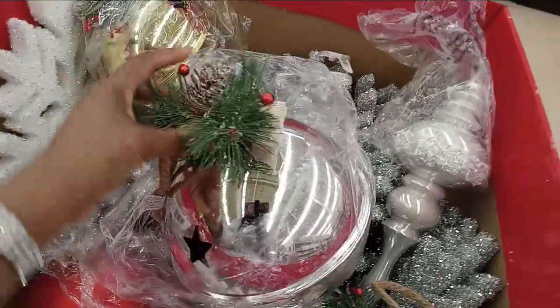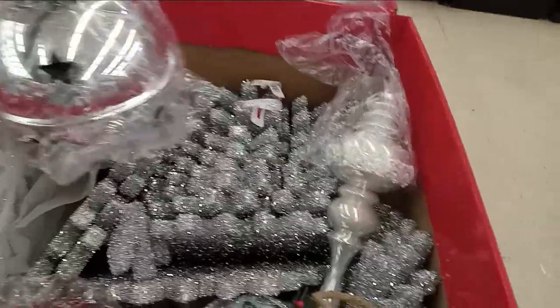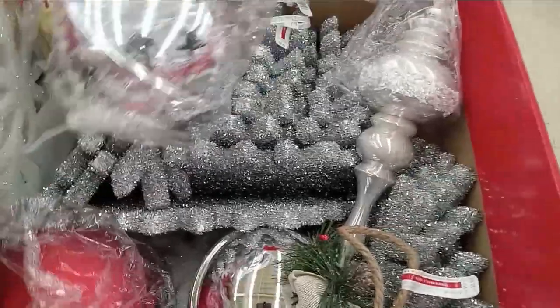And you have to dig through the bins. It's not just like, oh, this bin has all snowflakes or anything like that. Dig through the bins. They have stuff down at the bottom. It's all different and mixed up in there.